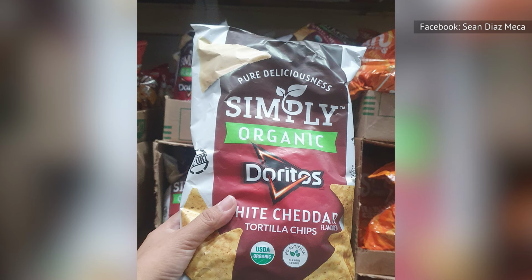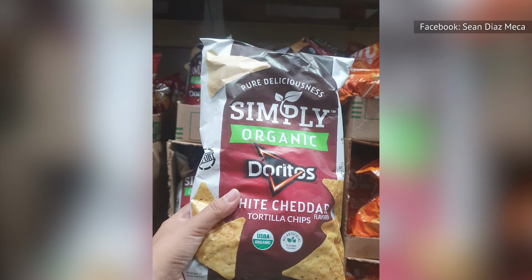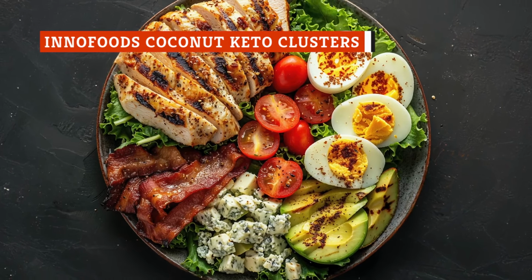And while the ingredient list is admittedly shorter and simpler on the white cheddar bag, the recipes still mirror each other quite closely. Ultimately, organic Doritos are still Doritos. The ketogenic diet emphasizes low carbohydrates and high fats.